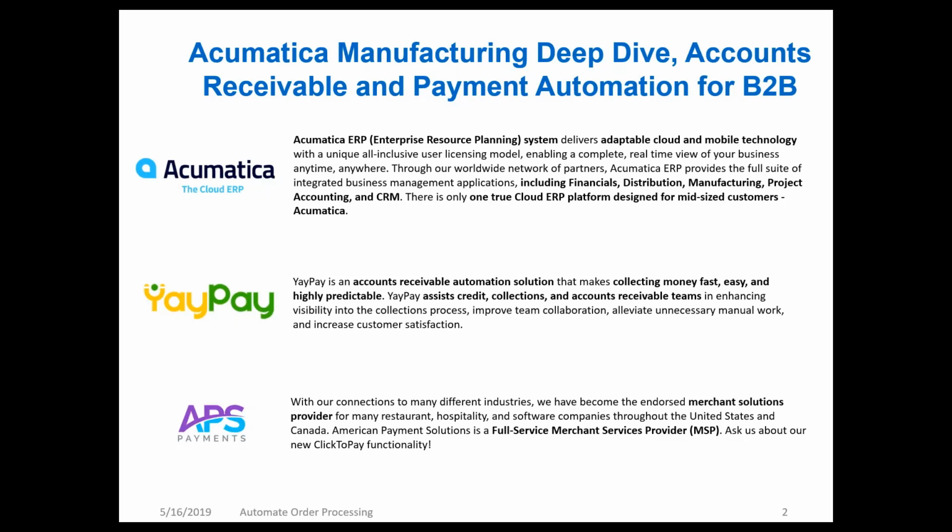And YayPay is also with us, as I said, and they are an accounts receivable automation tool that makes collecting money fast, easy, and highly predictable. It assists credit, collections, and accounts receivable teams in enhancing visibility into the collections process. It also helps with team collaboration, takes that tedious manual work out of the process, and helps you increase your customer satisfaction.